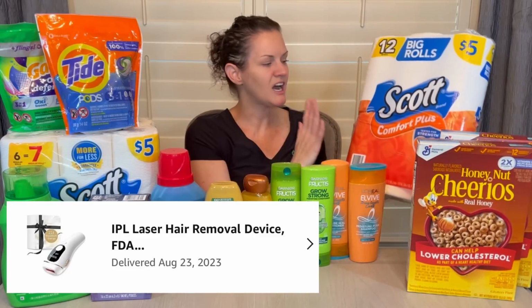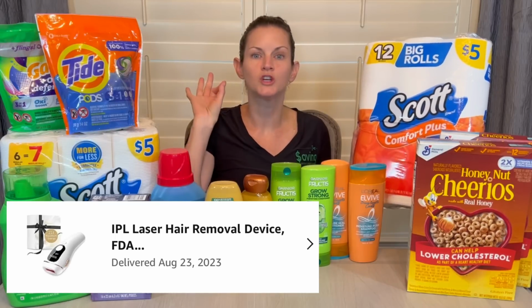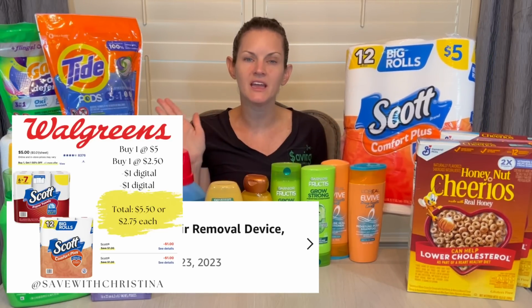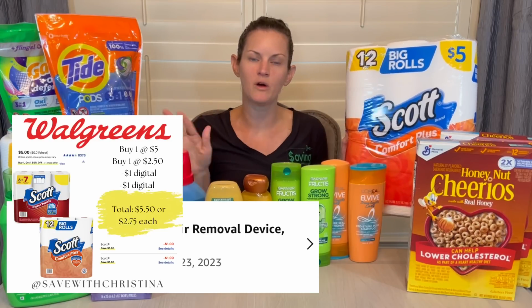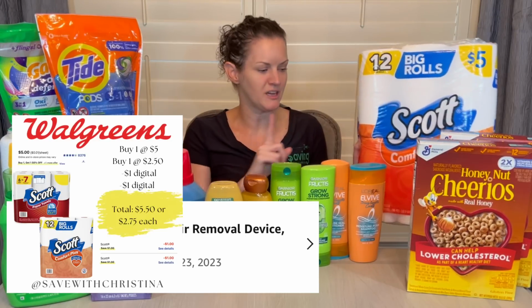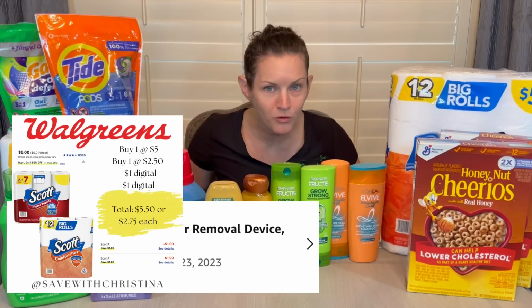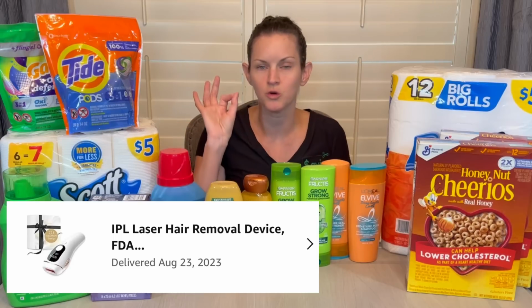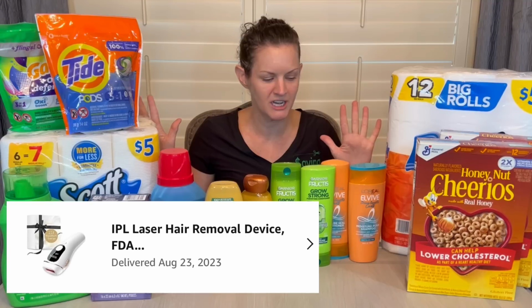The Scott toilet paper and paper towels, great deal this week. They're $5 regular price, but they're buy one, get one half off. So one will be $5, one will be $2.50, but there is a $1 digital for each of them. So if you get one of each, use both of the digitals, $2 will come off, leaving you to pay $5.50 for both of them, or just $2.75 each. Great price to pick up Scott toilet paper and paper towels.